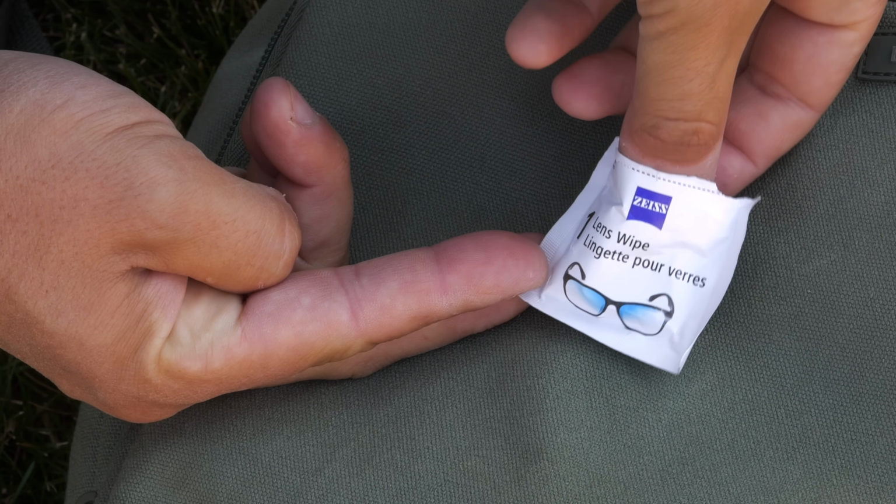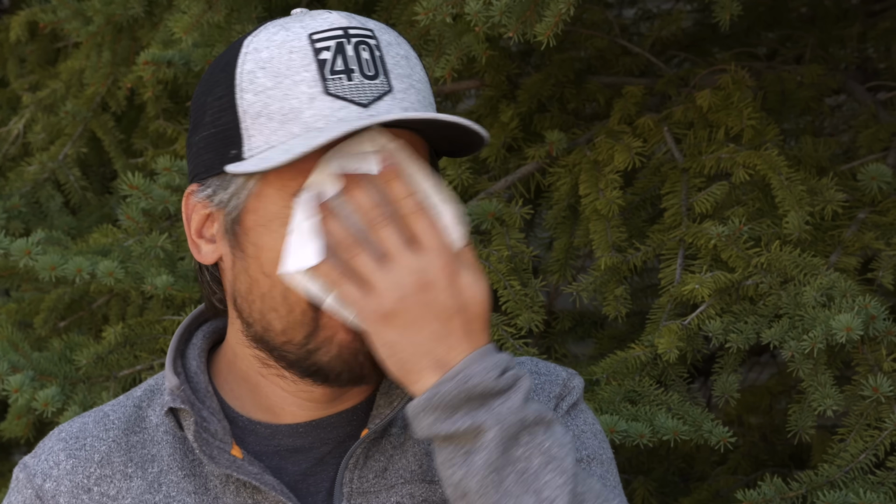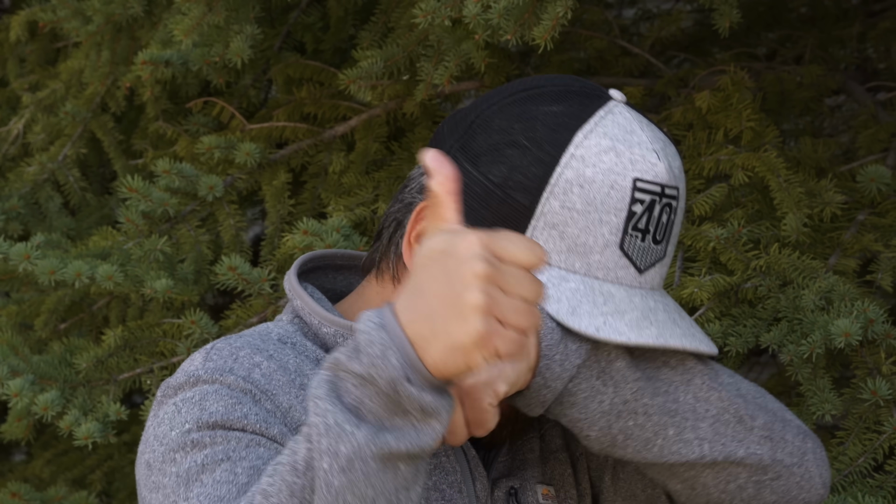They're fantastic. You can wash your hands with them. You can wash your lens with them. You can wash other parts of your body with them. Very useful when you haven't showered in multiple days. Always get these. They're the best.